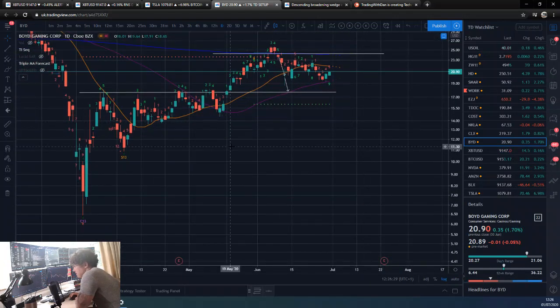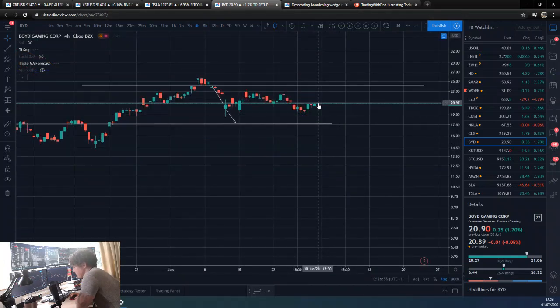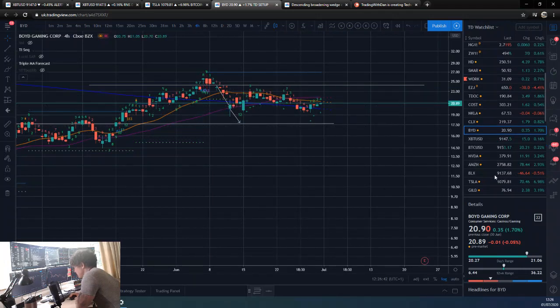BYD. Boyd Gaming. Yeah, there or thereabouts. Not really much to read into this other than it's in the zone. I mean, you just want to fade the edges of this area at the moment. Anything on the 4 hour? Not really a lot to read into that.